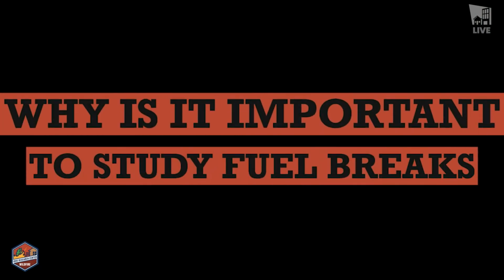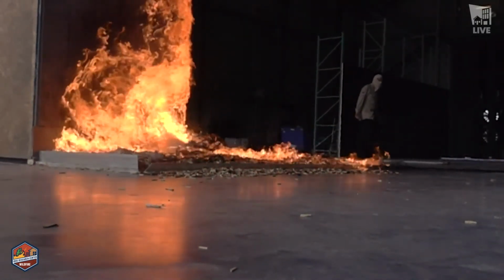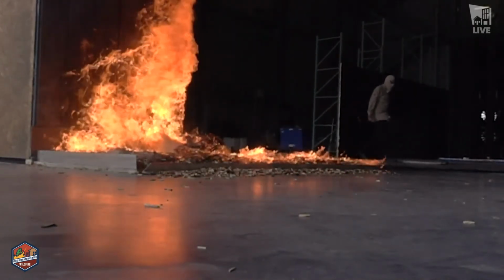So the full circle of riding a fire engine, responding to home fires, going to school for engineering and understanding the science of it, and now putting that all into practice. So studying fuel breaks is important because fuel breaks and the discontinuity of fuels, as we think about it from an engineering term, is important to understand and maybe not predict, but forecast how fire might spread over the landscape.